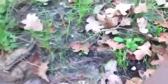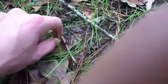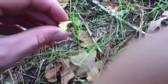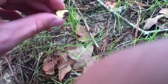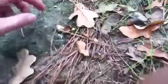And over here, he has been feeding as well. Find another little acorn seed. He's been eating in half as well. A little bit rotted at the edge there. More husks.